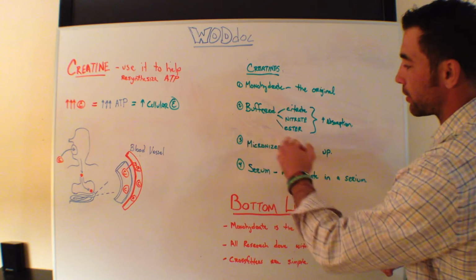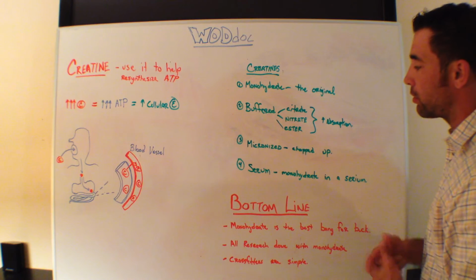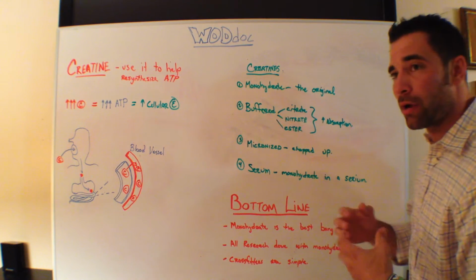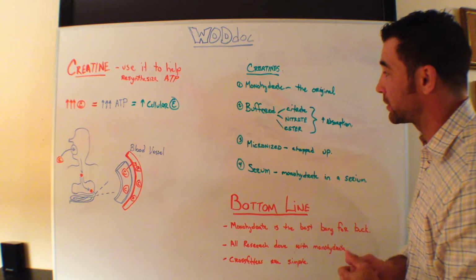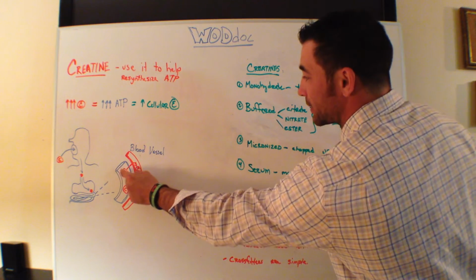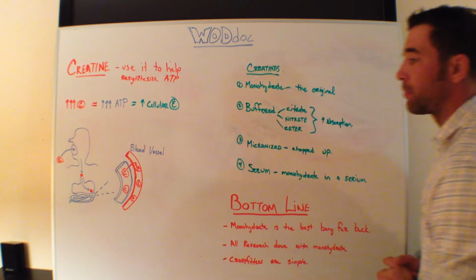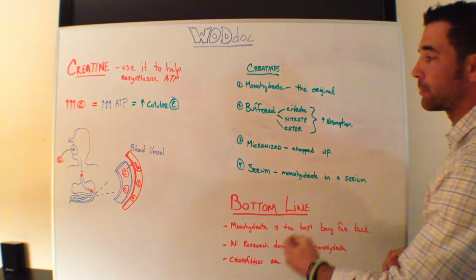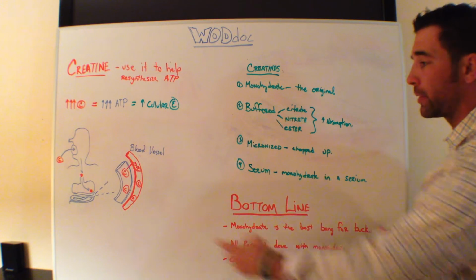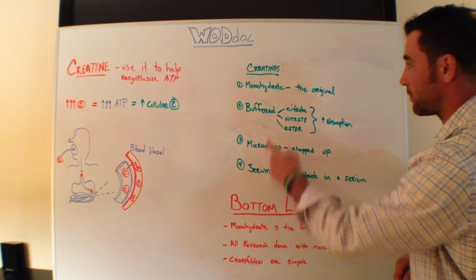Moving on down to the micronized creatine. That's a creatine that they took the molecule and chopped it up. One of the things I didn't say about monohydrate, it's a rather large molecule. Molecularly speaking, it's big, so it doesn't get absorbed very well. A lot of it stays inside the gut and then gets excreted outwards. It doesn't really get through the barrier and into the blood vessel. So what they did here is they chopped it up and said, okay, if I make it smaller, it should be absorbed better. And that is true to a certain extent, but again, physiological effects are the same as monohydrate.